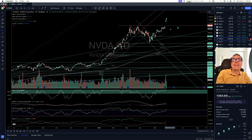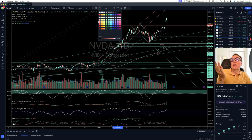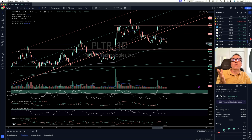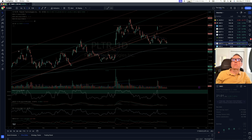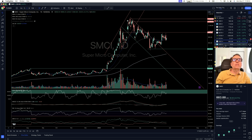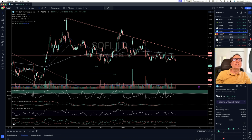NVIDIA, boom. It broke the congestion zone that was at 973.59. It just broke it, and now it's continuing. Palantir at the bottom of the congestion zone, no stochastic. I would not touch that one. SMCI, we still see the congestion zone right here. We need to wait for 982.37. SoFi, nothing to do here.